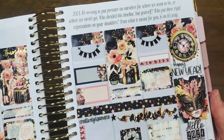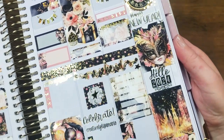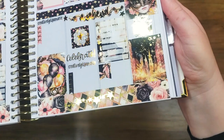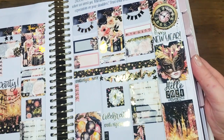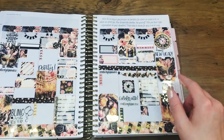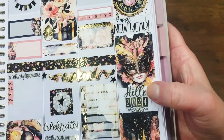And again, Willow Bloom Studio kits are available foiled and non-foiled. And if you get foil, you can choose what kind of foil you want. Look at all the stars. If you know me at all, you know I'm obsessed with stars. And then see how awesome this weekend banner looks. I love it so much. And the star washi. And I'm obsessed with these masks.